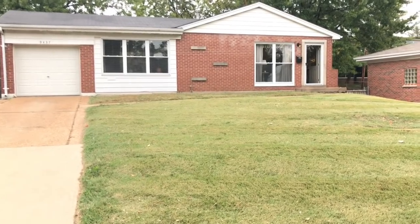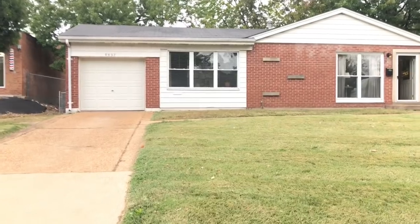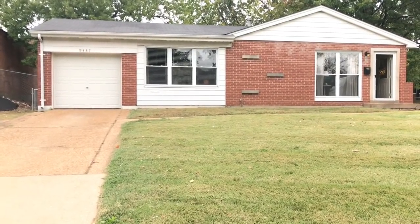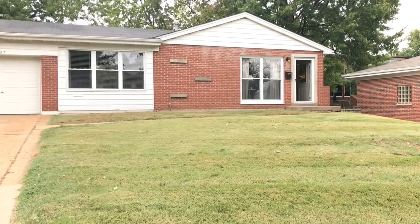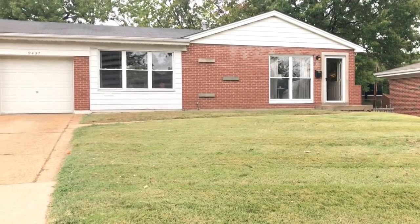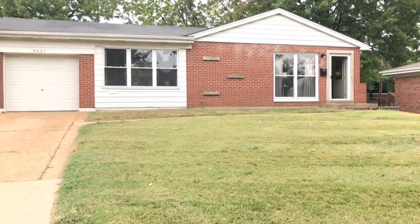But as you can see, here's the exterior of our house. These three windows over here to your left, that is our family room. Over here to the right is our formal living room. And where those three little steps are outside is the area of our kitchen.